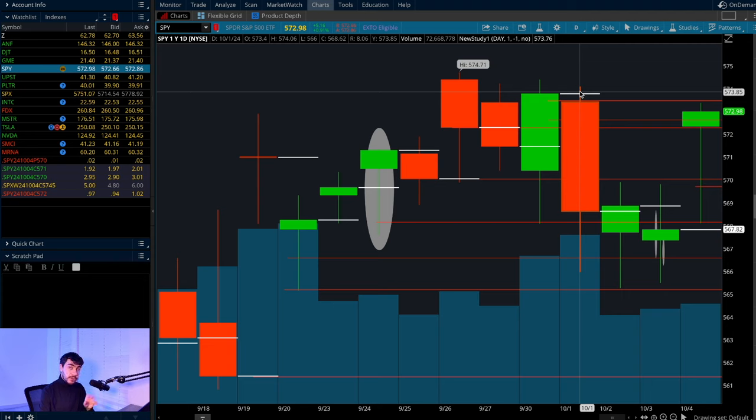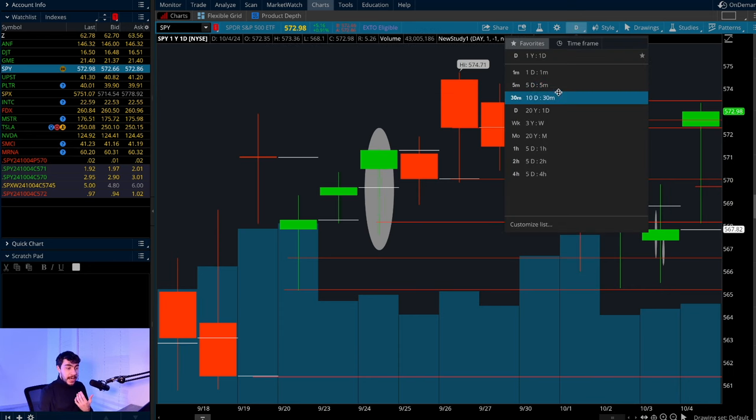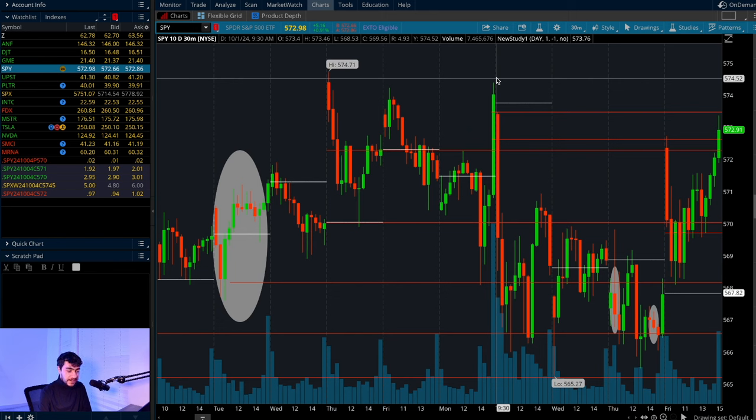Until then, 574 is make or break resistance. If we go above that, we're going to 577. Like I said, for the bears to take full control, we need a drop under 572. If not, 574 is make or break resistance. Above that, 577. Wait for the proper confirmations. Wait for the 30-minute chart to develop to get in on these overall levels. That is going to be the overall game plan, man.